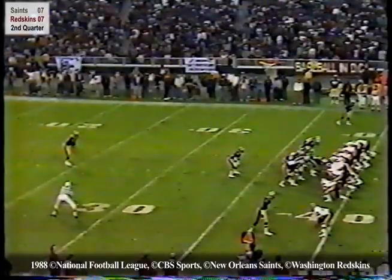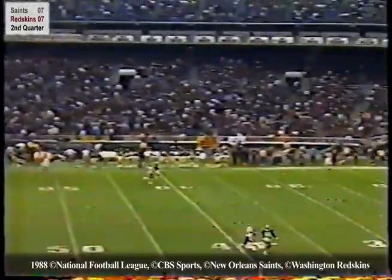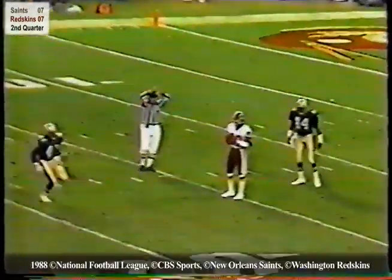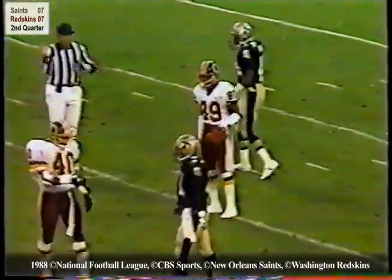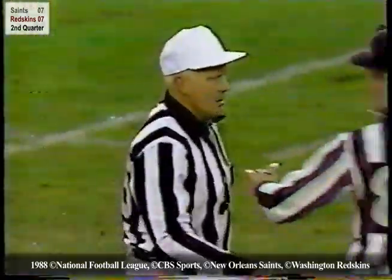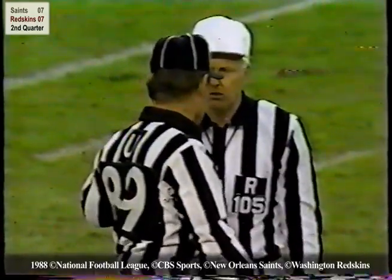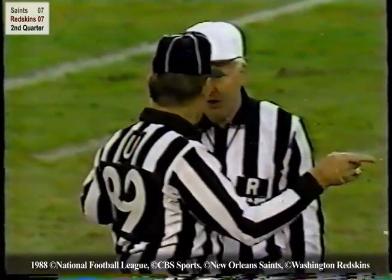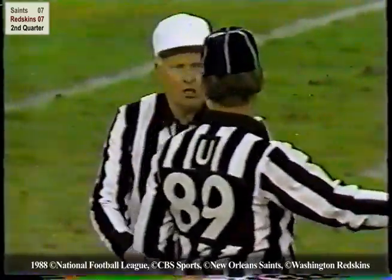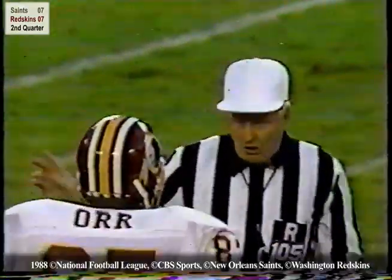Anthony Allen return. They put some heat, or try to, on Brian Hansen, but he gets off the rocket. Flag on the play. Allen fields it at the Redskin 15. That's a fine punt. And one of the things, John, that the Saints really do have is an outstanding kicking game. They have very good special teams, and that's one of the areas that the Redskins are struggling in this year, their special teams area.